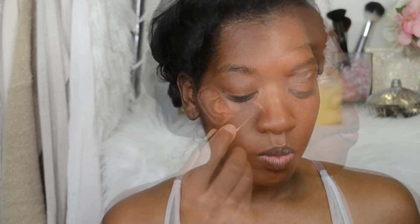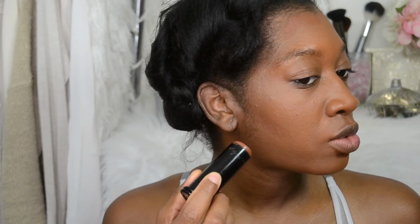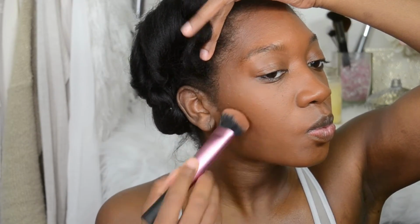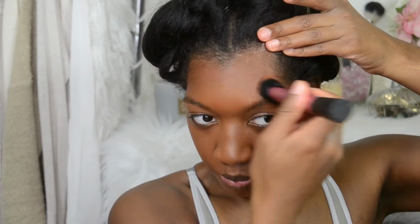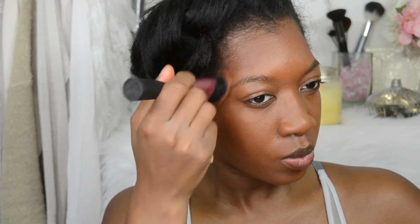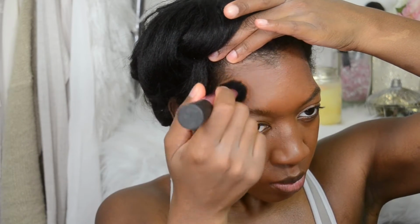And to add warmth, I'm going to be using the Black Opal True Color Foundation Stick in Suede Mocha. I just like to add this to the perimeter of my forehead and then the hollows of my cheekbones. Okay, and then I want to take my Real Techniques sculpting brush and blend that out. This is just going to help give my face a little bit of dimension, but then also really add that warmth.